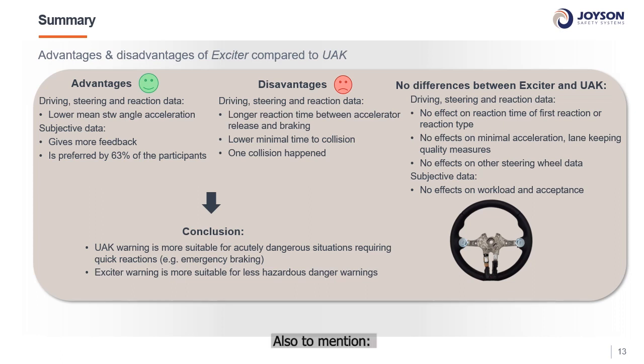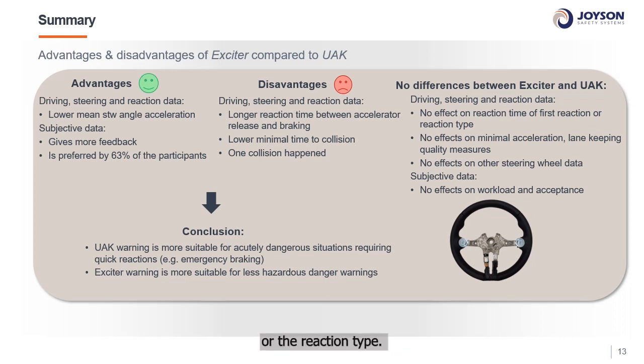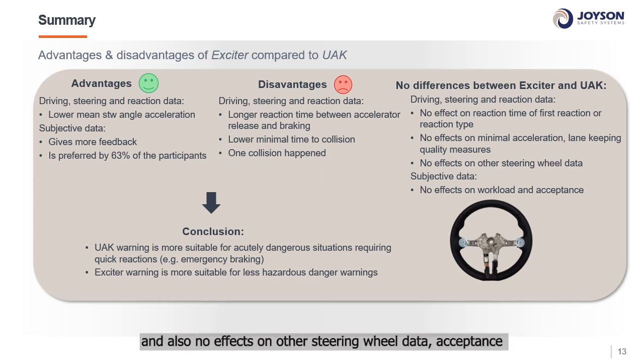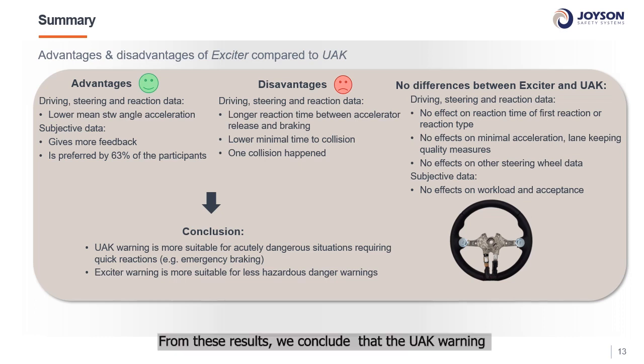Also to mention, no effects were found on other reaction data, for example, the first reaction after the forward collision warning or the reaction type, and no effects on minimal acceleration or lane keeping quality measures, or on other steering wheel data, acceptance or workload were found. So from these results, we conclude that the UAK warning is more suitable for acutely dangerous situations requiring quick reactions, for example, in emergency braking situations, and the exciter warning is more suitable for less hazardous situations.